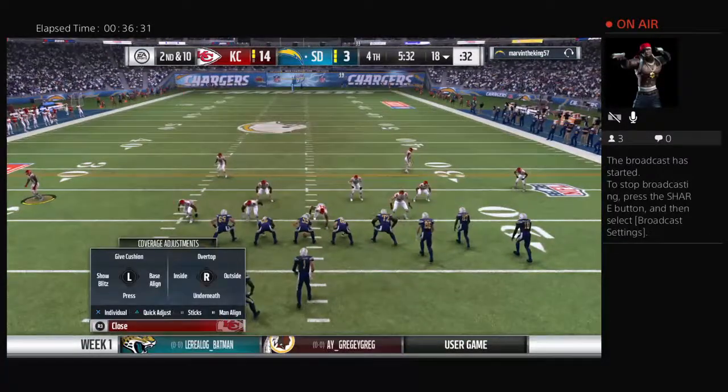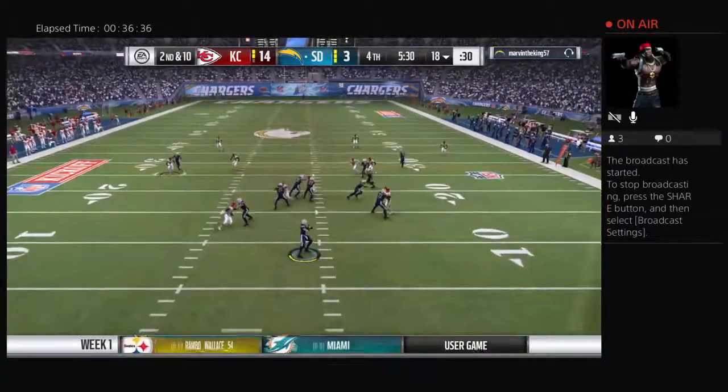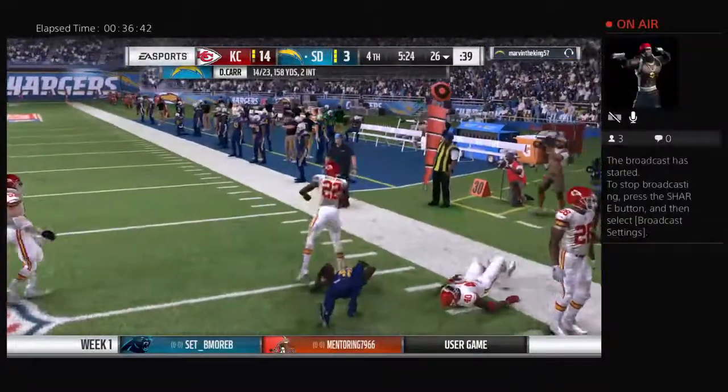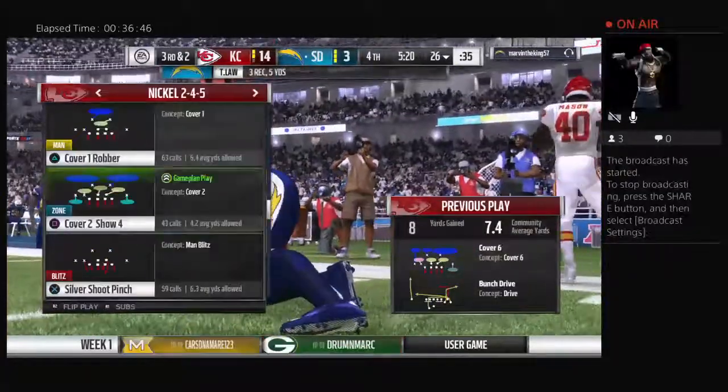Watch the screen. We ready? Wide. Carr again here on 2nd and 10. He's going to find his running back. It's complete. And he's able to get up here to the 26. It's an 8-yard pickup, and that's going to bring up a third down.